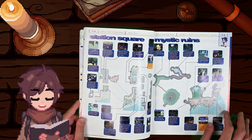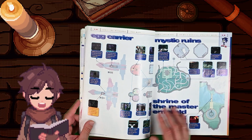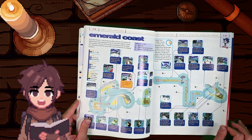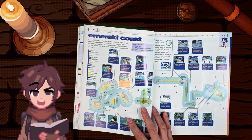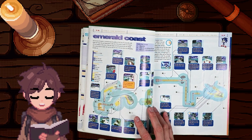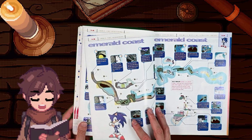You have things called Chao Gardens where you can raise these little cute fairy looking, what do you call them? Beasts or monsters? They're not monsters. They're more like pets. I don't know. I want to call them pets. They're just creatures. You raise creatures and you give them different attributes and stuff like that.